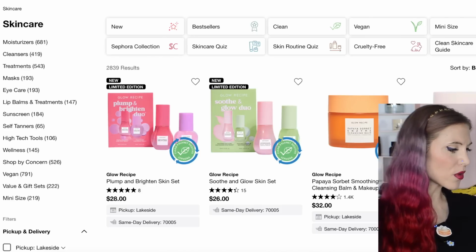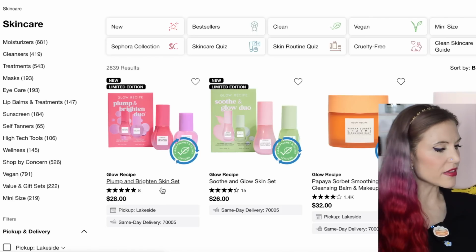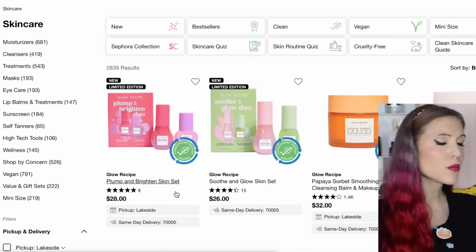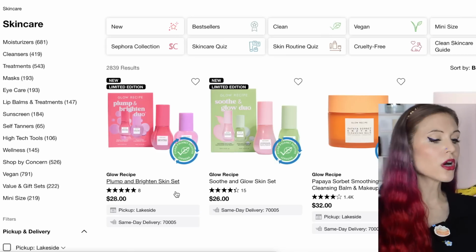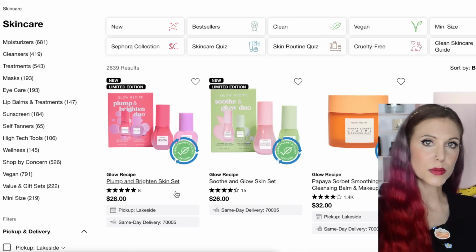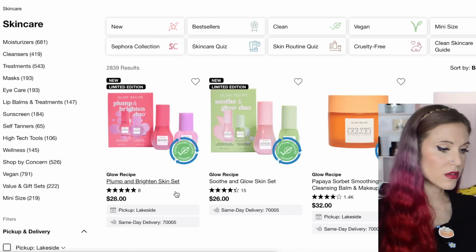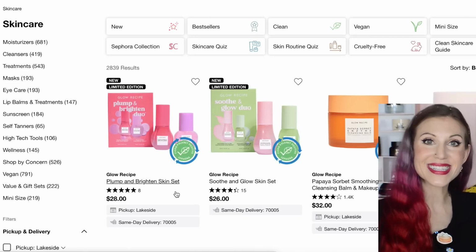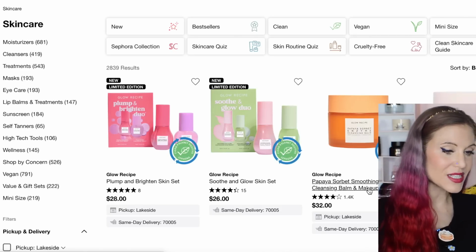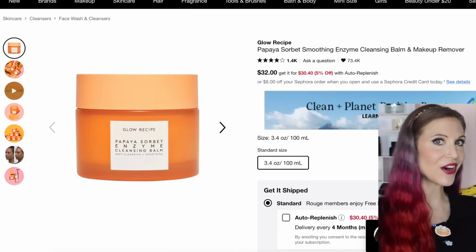What the heck, Sephora? What? You're really gonna tell me that these brand new Glow Recipe sets are bestsellers? How are they going to be bestsellers? They just came out. Y'all are seriously telling me all of the bestsellers are all Glow Recipe? What on earth? Okay, oh my god, they're saying the bestseller is the Papaya Sorbet Smoothing Enzyme Cleansing Balm and Makeup Remover. I did not like that product.